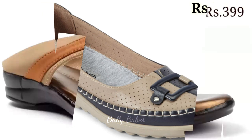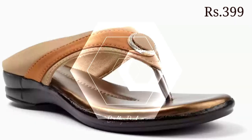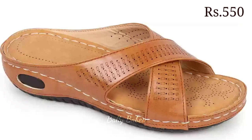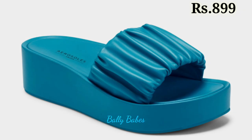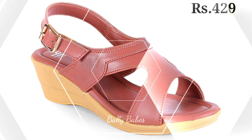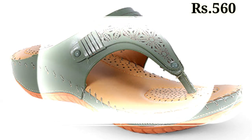So next we have the pumps. Pumps are a versatile footwear option for women. They can be worn with everything from work attire to cocktail dresses. Classic black or nude pumps are a great choice for formal events or work, while brightly colored pumps can add a pop of color to your outfit. If you are looking for something edgier, try a pair of pumps with studs or spikes.